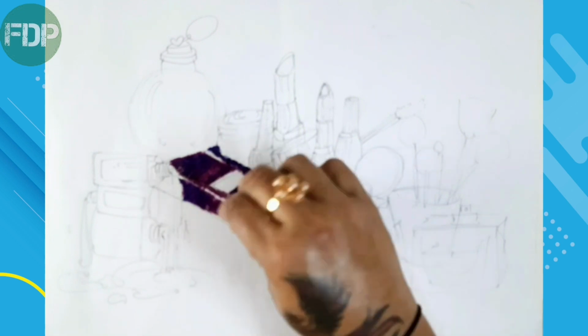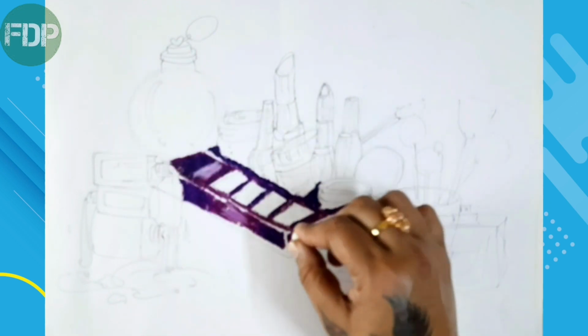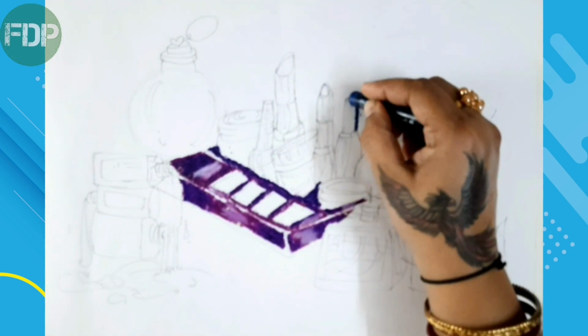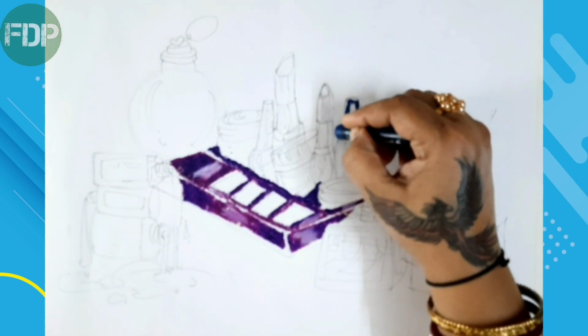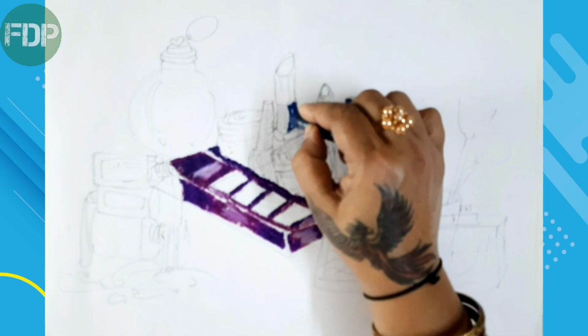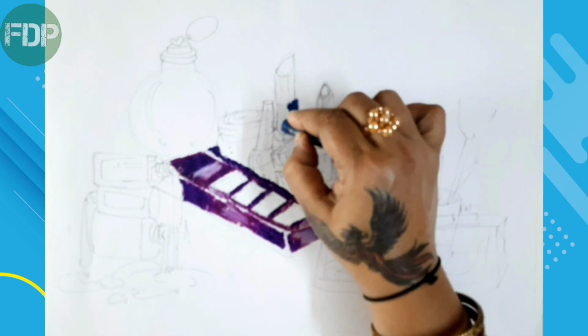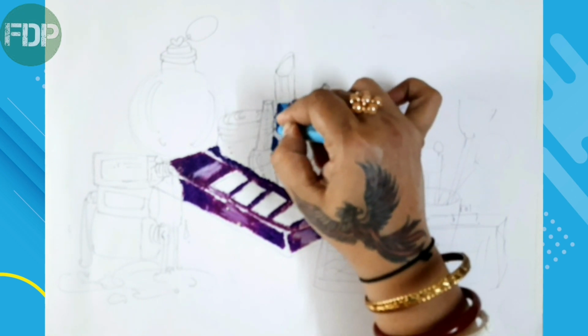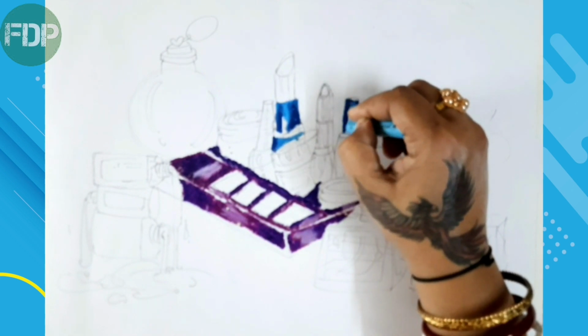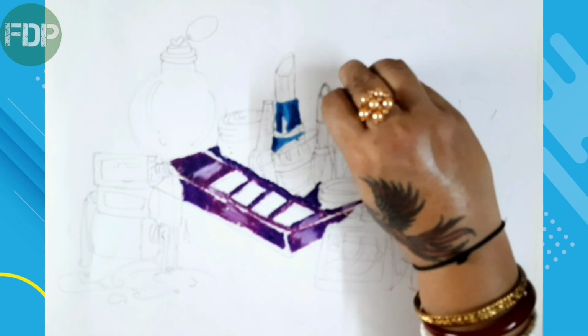Fun fact number 1, magical brushes. Did you know that makeup brushes come in all shapes and sizes? Some are fluffy like little clouds for blending colors, while others are precise like tiny wands for adding details. Just like a magician uses different tools for tricks, makeup artists use brushes to create magical looks.